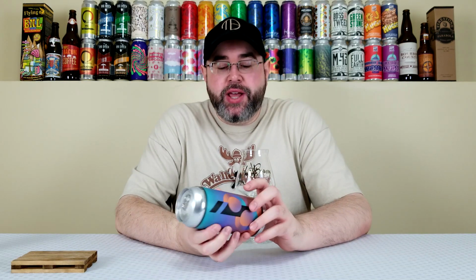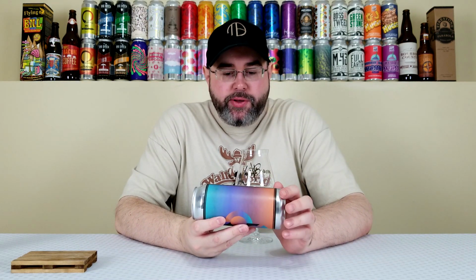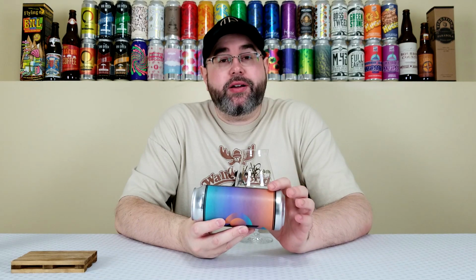Comes in at 8% alcohol by volume, no IBUs listed at time of review. No idea how old this can is, but I will say this. I picked this up a couple weeks ago, and this got very limited distribution into the Western New York area. I picked this up at Brewed and Bottled in Lewiston, New York, and I think they had it for about a week when I rolled up. So I'm going to say, just to be safe, that this can is probably no older than 6 weeks old at the time of review.